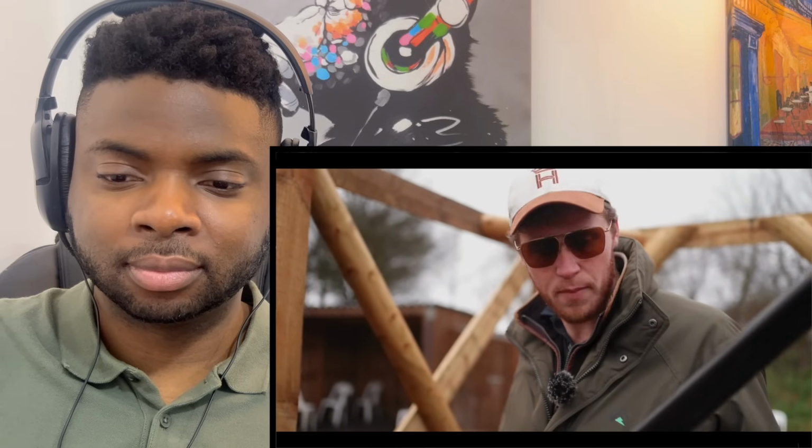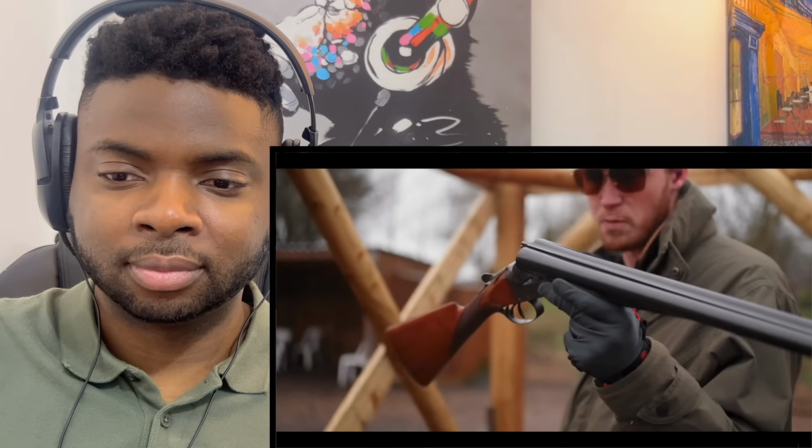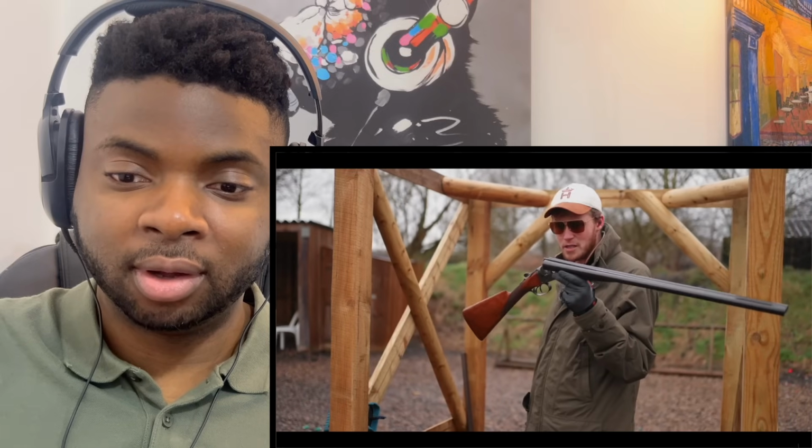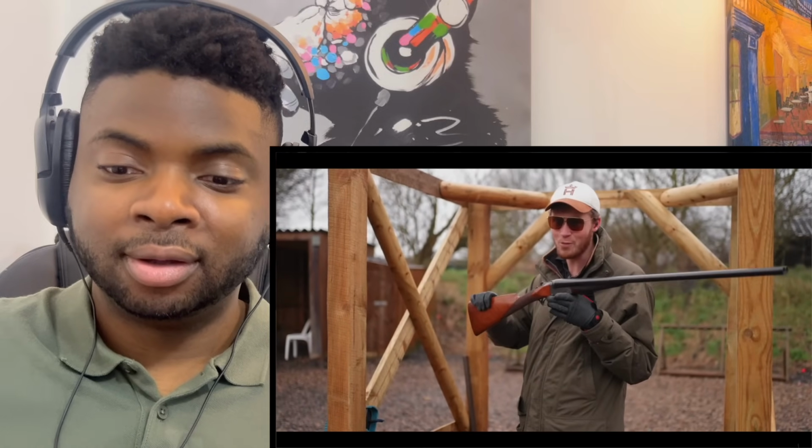It's just a good, cheap box lock. You could expect to buy something like this for £200 to £300. It's not killer. Where it's sleeved, it's going to have a little bit more barrel weight than we'd expect, so we should notice a bit of forward weight.